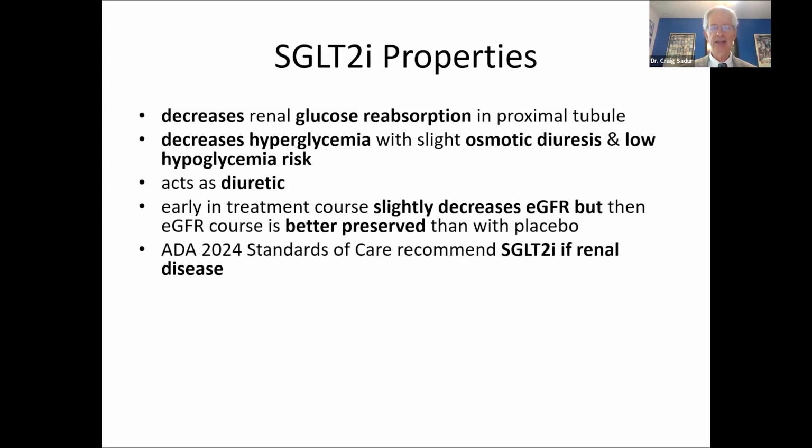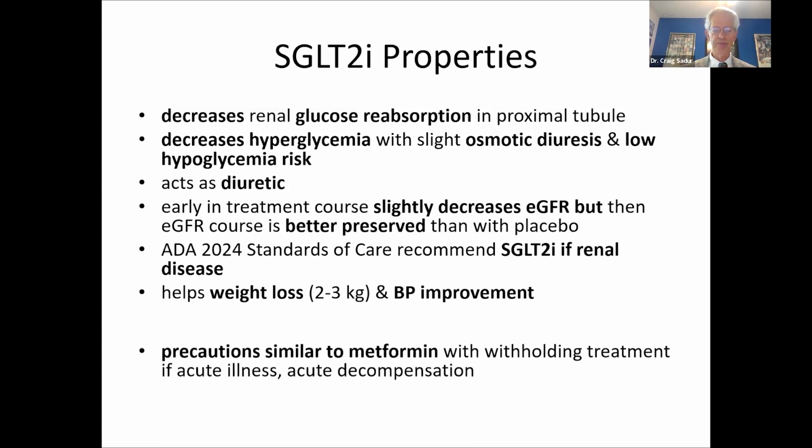And it's recommended that you consider it for any patient with type 2 diabetes who has renal disease. And it helps with weight loss. So for this patient who came in asking for a GLP-1 receptor agonist, we do expect some weight loss with SGLT2 inhibitors and also improved blood pressure.